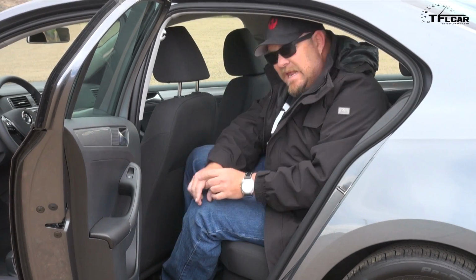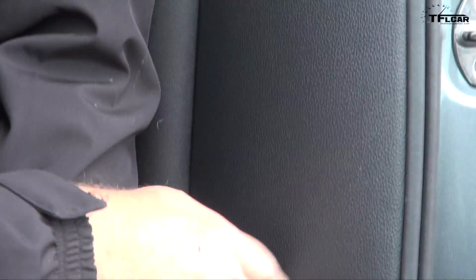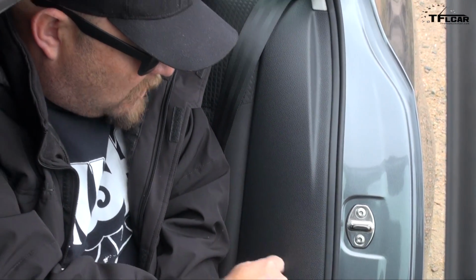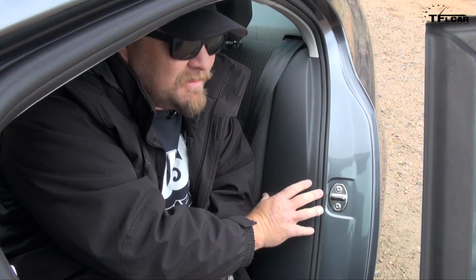But with that being said, there is a problem, and that's this big piece of plastic right here. I mean, look at it. They've had it since they've redone the Jetta a few years back. And to me, it doesn't make any sense why Volkswagen keeps this hard plastic and doesn't cover it with some sort of material.